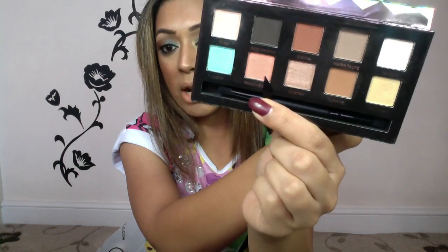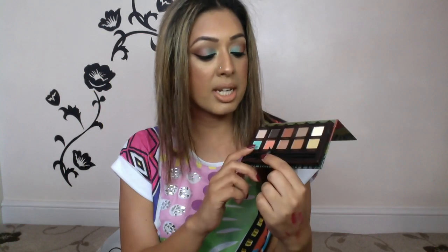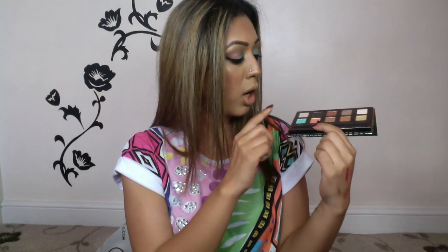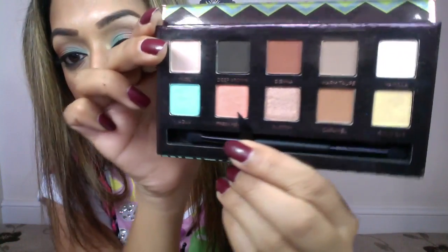Now, it's only been out for about a week. I think it came out on Monday in America and Tuesday after the bank holiday in the UK. I bought mine from Cult Beauty, which is an authorised supplier of Anastasia Beverly Hills products in the UK. I will list them below. You can probably still get it now, but it will eventually sell out, so if you are interested in it... Oh crap, I just dug my finger in. Get it now. So these are what all the shades look like.